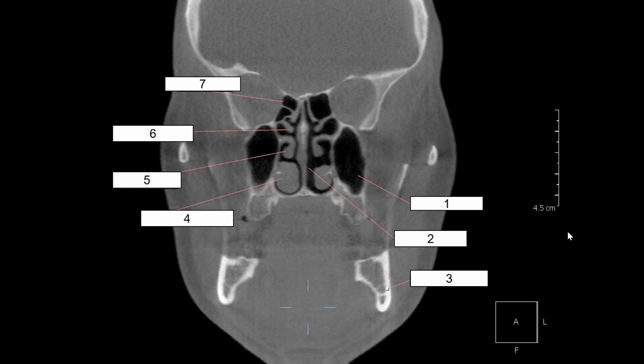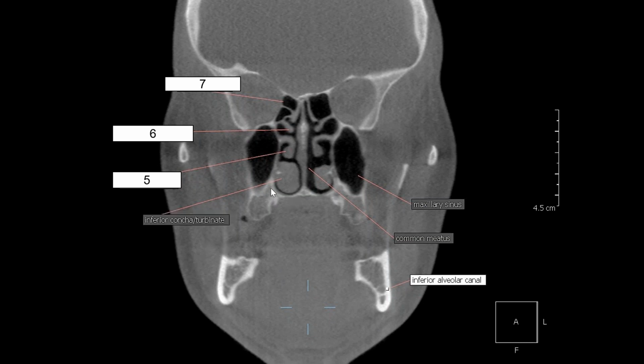This is a little bit simpler. 1 is sinus, 2 is nasal septum, and then we're pointing to the common meatal space again, just to the right of the septum. 3 is the inferior alveolar nerve canal. 4, inferior turbinate. 5, middle turbinate. And very nice example of 6.